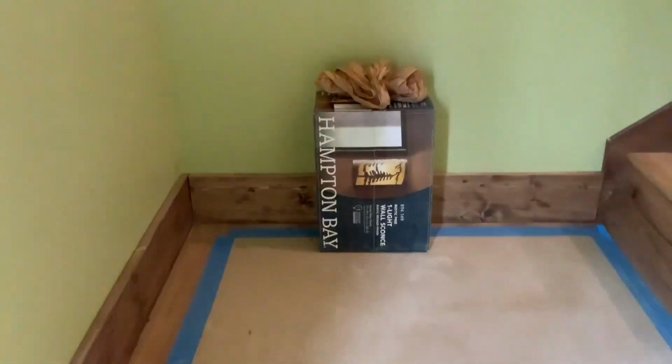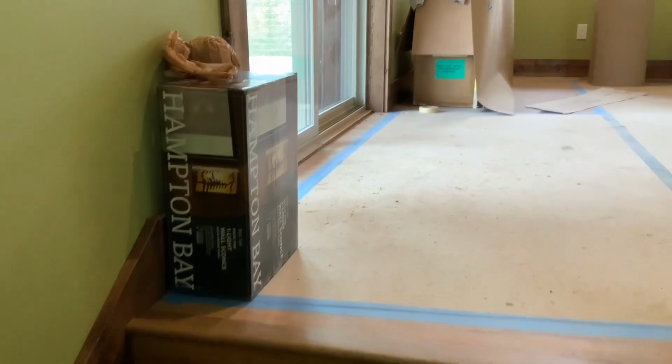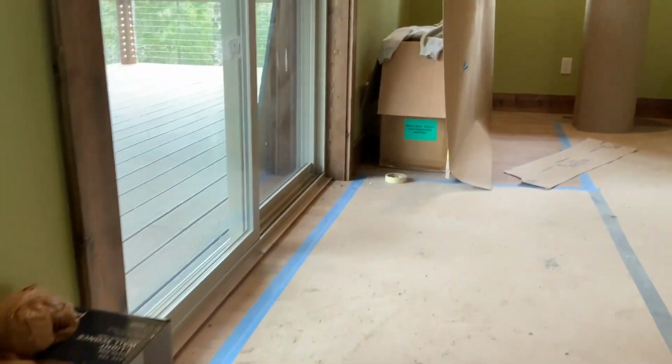This is one of the lights that will be going up here this week. Got another one at the top of the stairs. So here are the steps, all finished. Here's the other light at the top of the stairs.